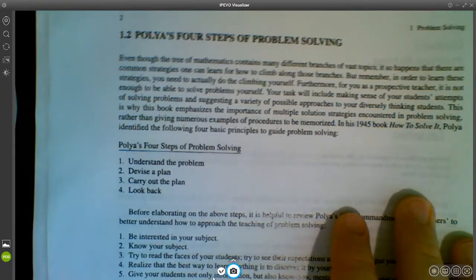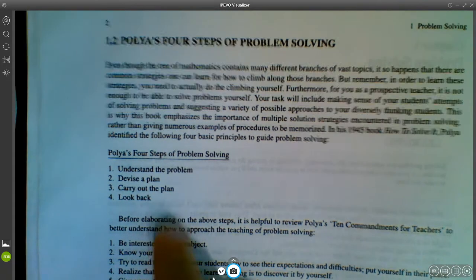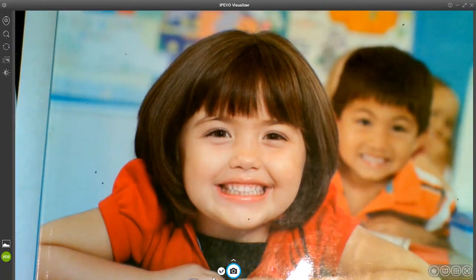Okay, the last thing that I want to talk to you about today is Polya's 4 steps, and this is from your textbook, right? This is page 2 of your textbook, Exploring Mathematics, which looks like this. Anyway, it has a picture of a cute little girl on the front.